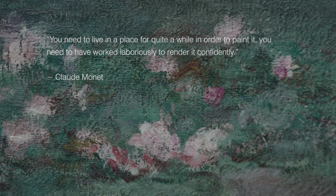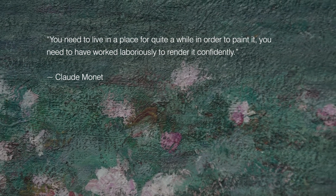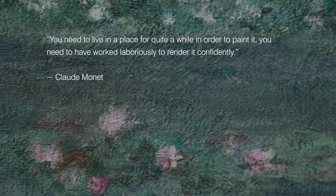On this painting trip in 1884, Monet remarked that it took weeks for him to truly see the place and conceive of it on canvas, despite having been there before and determined that it would be a good venue to paint. He said, quote, "You need to live in a place for quite a while in order to paint it. You need to have worked laboriously to render it confidently," end quote.